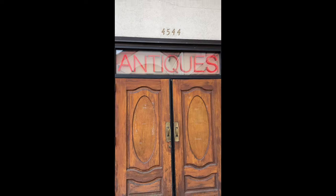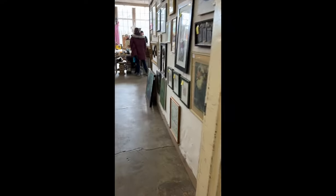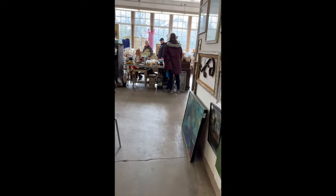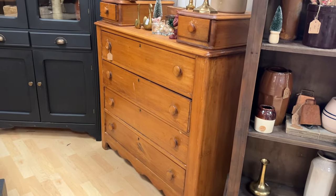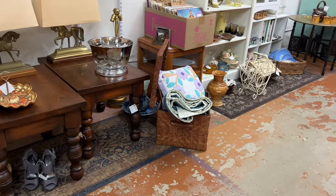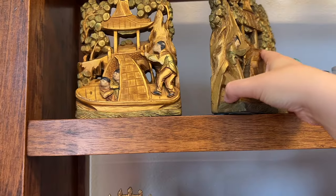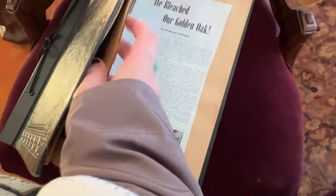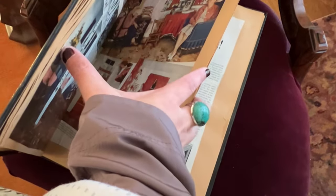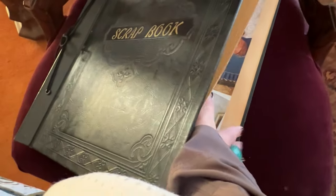So for 2023, I had a wish list that included the following. Number one, furniture of all kinds. I was on the hunt for dressers, a credenza, end tables, plant stands, and all sorts of storage cabinets. Number two, cool, unique bookends. Number three, vintage scrapbooks. Number four, a handful of what I call vessel anchor pieces.